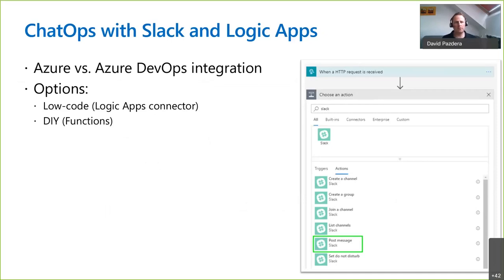The example here I used with ChatOps. So you can use Slack. And again, you have a few options for how you can integrate those third-party tools. First, I would like to call out that there is a difference between getting notifications from Azure versus Azure DevOps, because both tools or platforms can be integrated with Slack. But in Azure DevOps, you're building a specific integration for maybe checking the build status or how your release goes, or maybe if a release requires an approval because there is a decision gate.